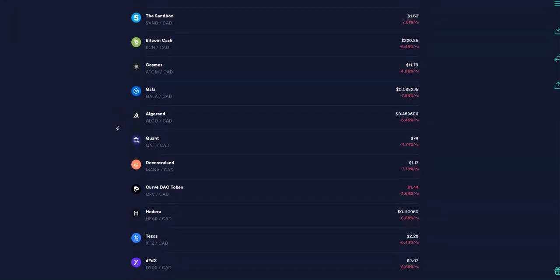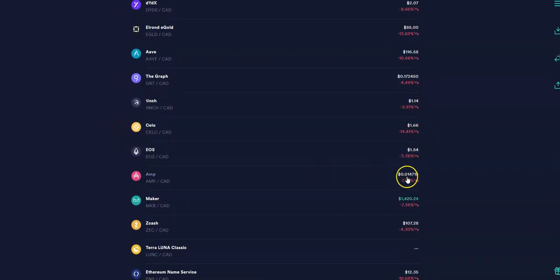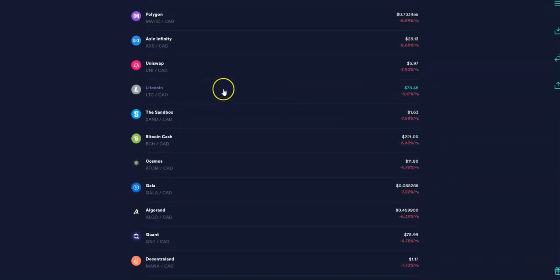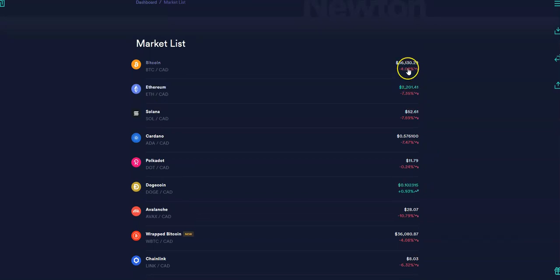You can research some of these or go on YouTube and research what's going on with some of these. These are the prices: 0.014 cents, 17 cents, $1.17 per coin. Sandbox, $1.63, all these different cryptocurrencies. Okay, Bitcoin, you can see it's 36,124 right now. We're in a bear market right now, so the market is down, but it's going to change.